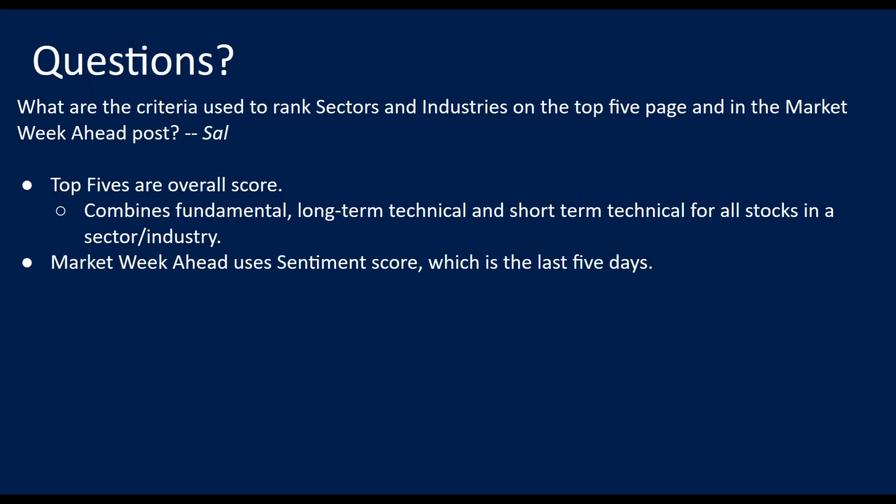All right, next question. What are the criteria used to rank sectors and industries on the top 5 page and in the market week ahead post? So, the market week ahead post uses, well, let's get these in the order that I have bullets for them. The top 5s is using the overall score, and the market week ahead uses the sentiment score.